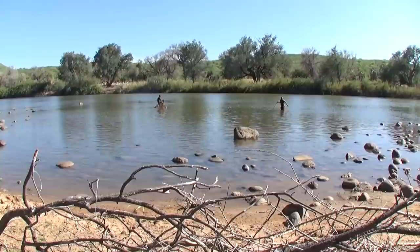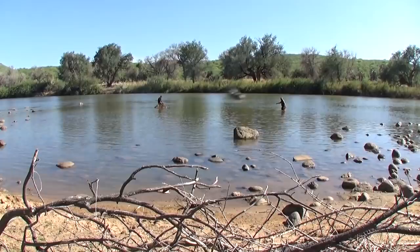Net fishermen in the river. What about the gators? If they're not afraid of gators, then I'm not either.